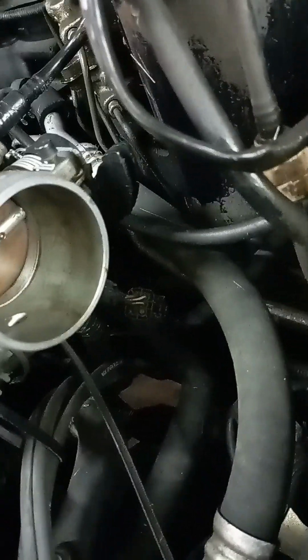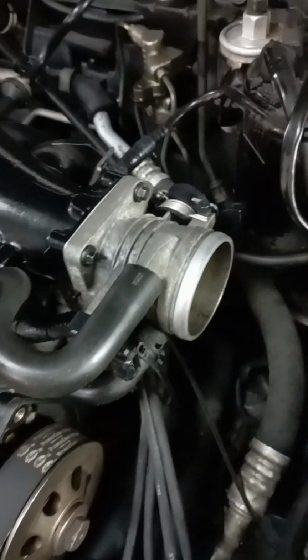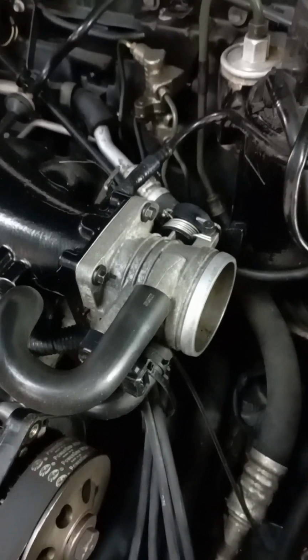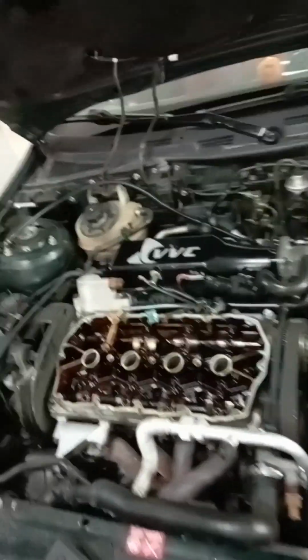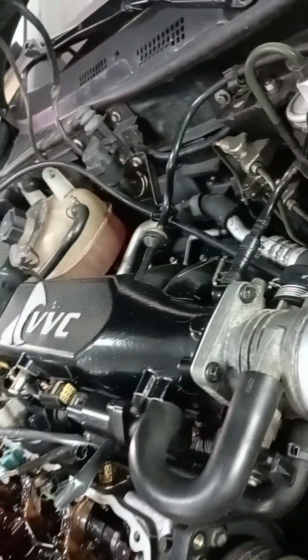The other thing on this car as well is we have swapped the throttle body for the 56mm alloy throttle body, because these have a habit with the plastic ones. They distort, they go out of shape with the heat. And you end up with idle hanging around at 2,000, 3,000 RPM because the butterfly inside won't close properly and give a uniform seal.